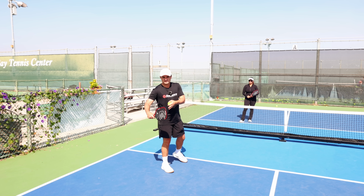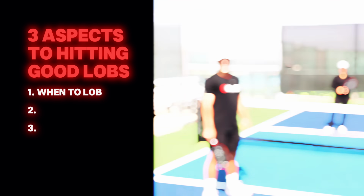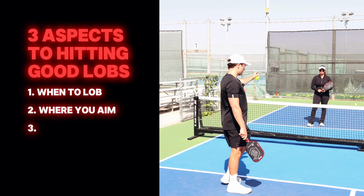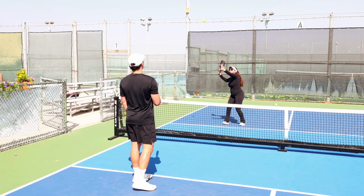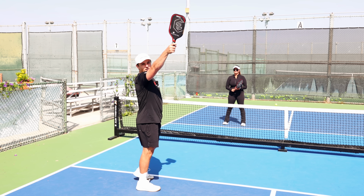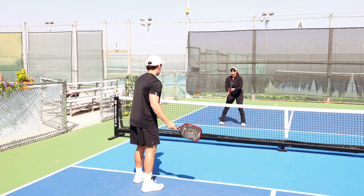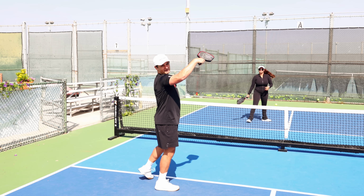The defensive lob is more of a reactive thing, so we're more focused on the lobs from the kitchen. The next part of this though is where you're aiming your lobs. What you don't want to do when you're hitting a lob is just feed it to the person's overhead to where they can smash it. It's a lot more effective to go over your opponent's backhand, because it's really hard to be offensive from here.